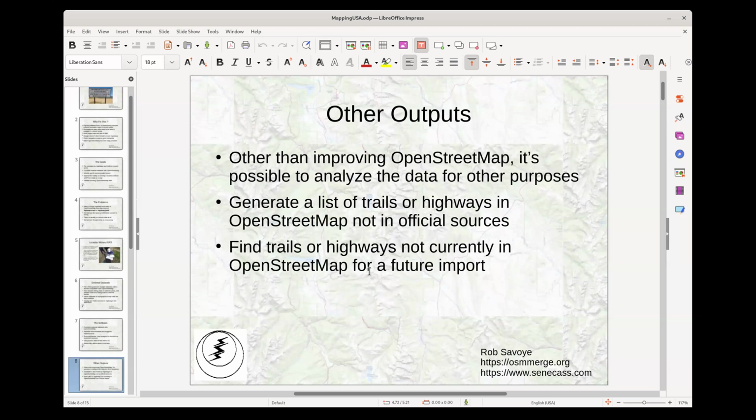One of the other outputs that is kind of fun is I can generate a list of trails in OSM that are not an official source for Park Service, which is kind of useful. We've been doing a lot of that manually. And I can also find a lot of these trails in the MVUM and Road Core data sets that are not in OpenStreetMap, and that'll be a future import. Import has a whole different process and stuff. But yeah, it'll be very, very useful to eventually get all that imported after we fix the existing data.